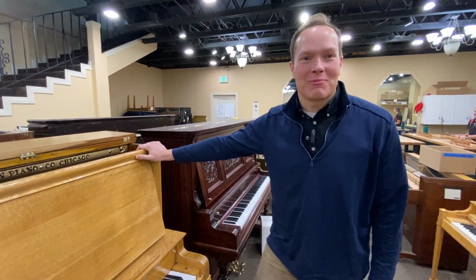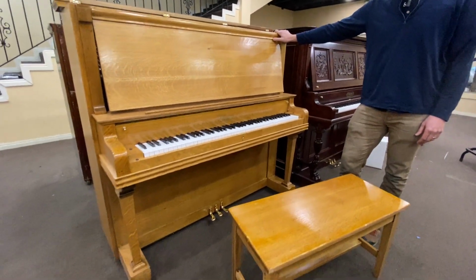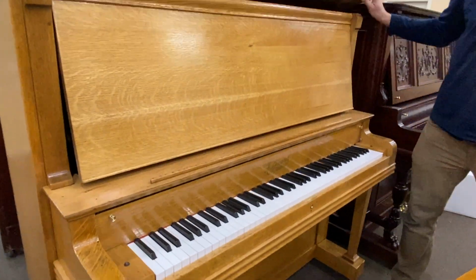Okay, let's check this piano out. Why don't we start with the cosmetics. Yeah, this is so beautiful.